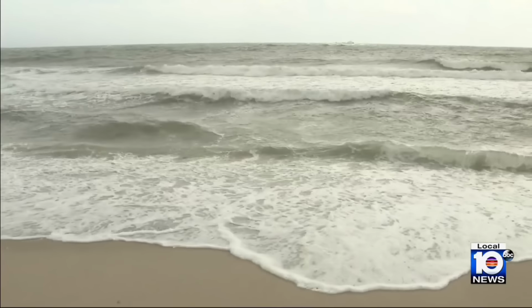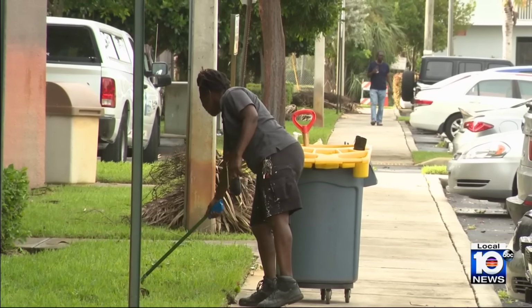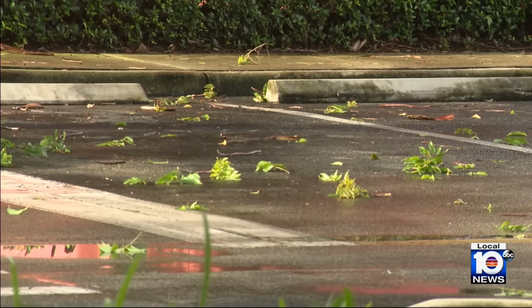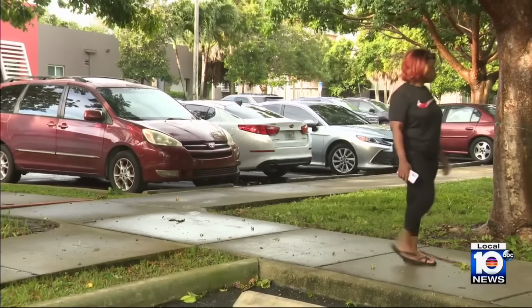Here at the beach, people are already feeling the impact of Hurricane Helene. Workers are clearing debris that could clog drains. Water pumps are on standby, and neighbors are preparing, especially those who live in areas prone to flooding.